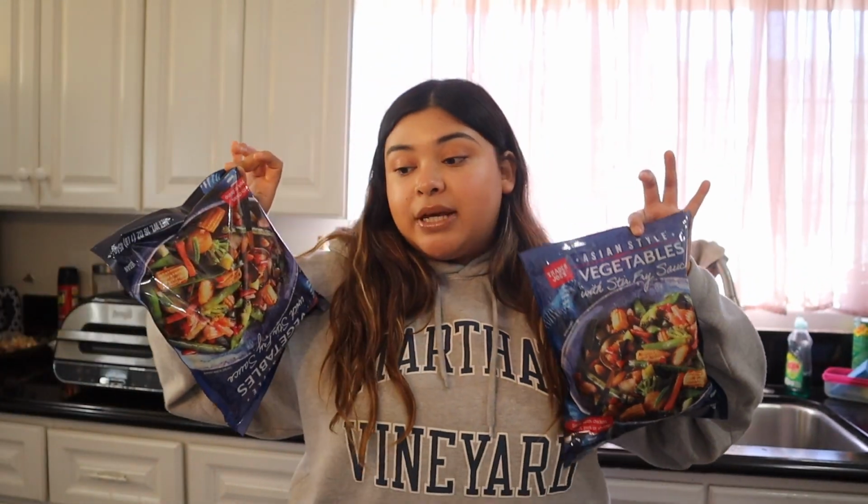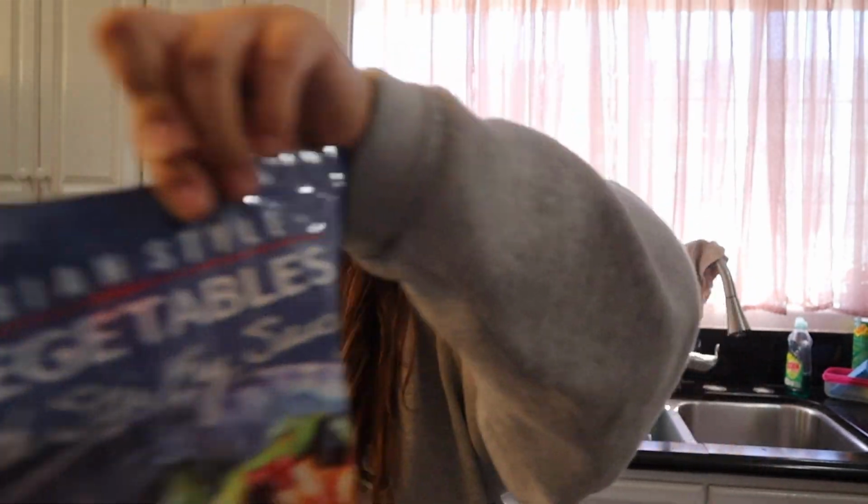And I did get some vegetable medleys. These are one of my favorite stir fry vegetables. It is so freaking good. I did get 2 bags because I felt like 2 was enough, because it's gonna go a lot with the meals. The next thing that I got was this mushroom and truffle ravioli.